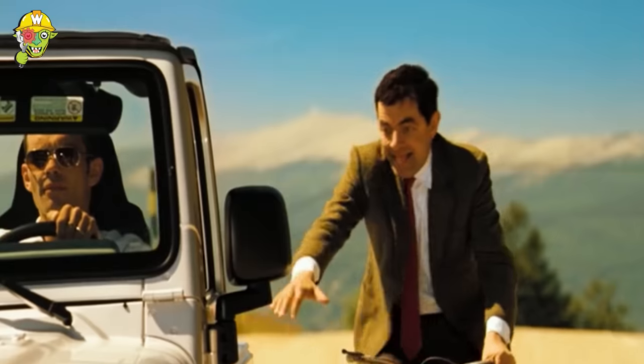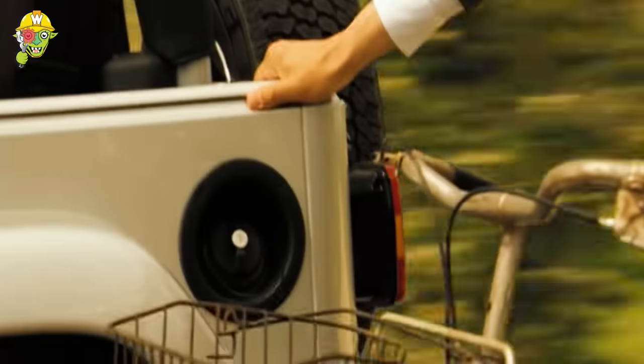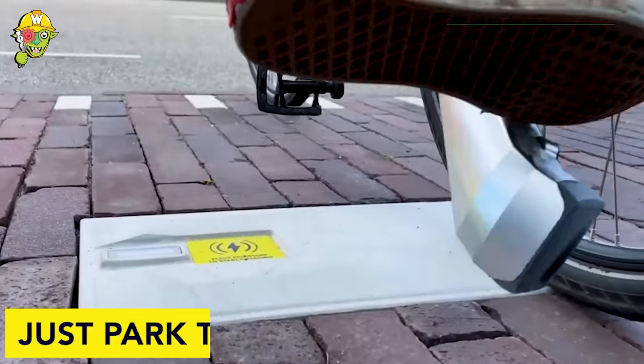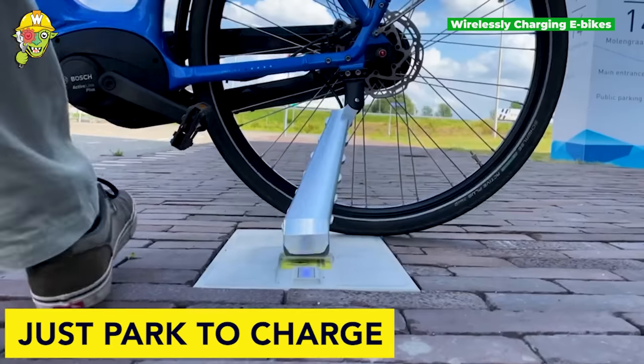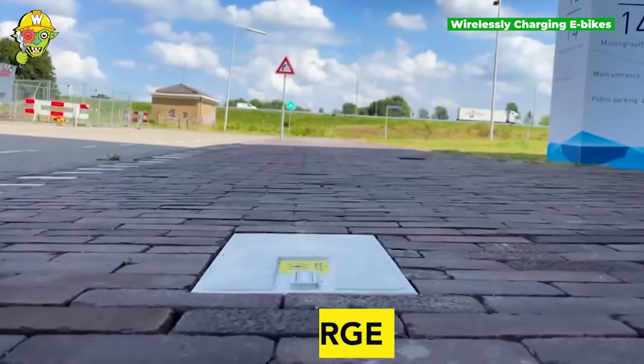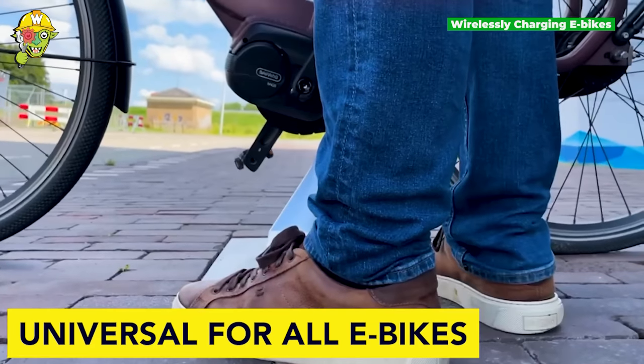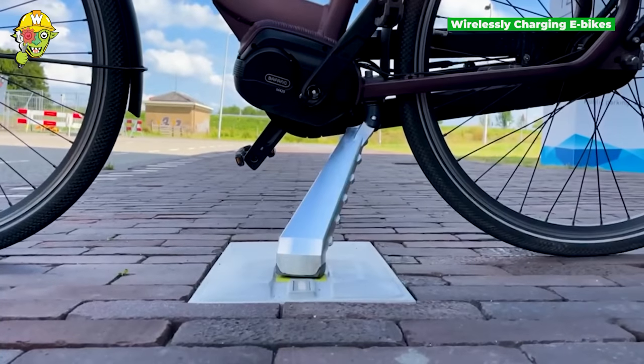A clear minimal hassle that anyone who owns an electric bike faces is charging the battery. To solve this problem, the first wireless charger for bicycles was introduced. The battery is charged through the kickstand, eliminating the need to unplug, use wire, or carry the battery.